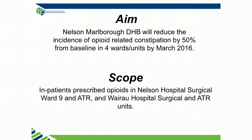We've moved our aim from our original one to: we'll reduce the incidence of opioid-related constipation by 50% from baseline in four ward units by March. And just a bit about our group, we're on two sites, so we've got Nelson as well as Wairau.